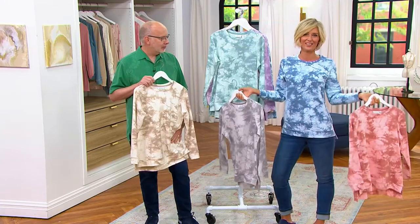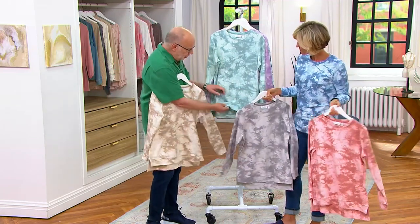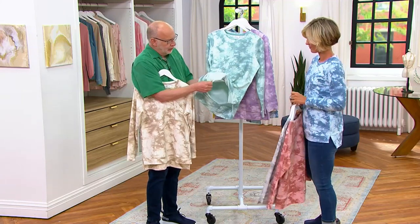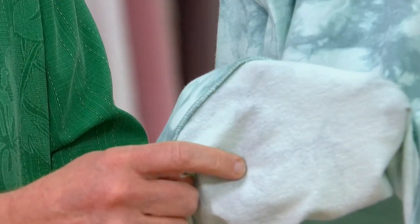And you can tell. I mean, the coziness, the French terry, it's everything that you do so well, Gary. Well, and also, can we just take a minute to show the inside of this? Because we haven't done that yet. And this is what French terry is all about, if we could come in close here. It's those refined loops that are on the inside of that fabric. That's what makes French terry the perfect fabric that it is.